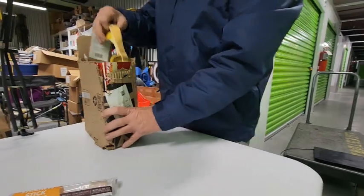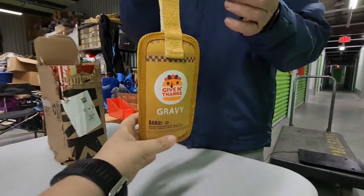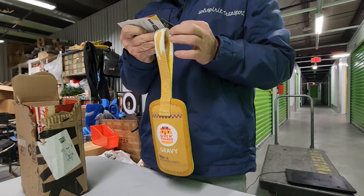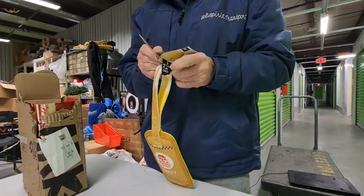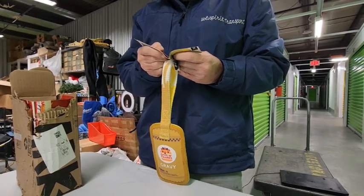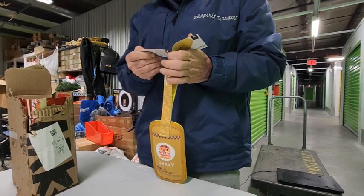That's a destroyed box. Okay. Giving Thanks, gravy. Does it say, and butter? Okay. Famous tug sauce. Tough nylon binding. Reinforced nylon strap. Great to toss, thrash, and tug. Unless you have butter fingers. Rubber-lined twill. Rubber core.